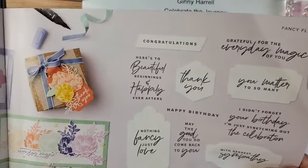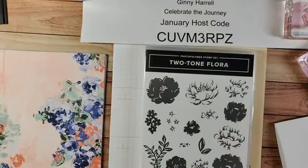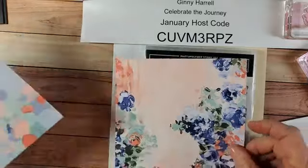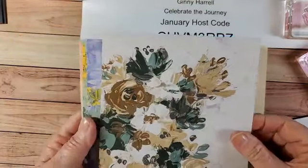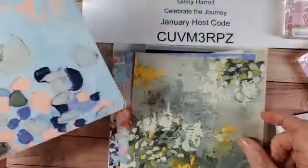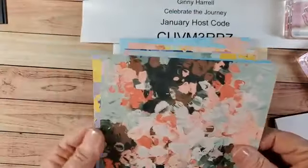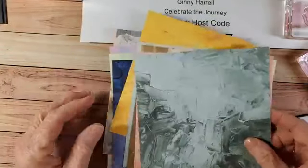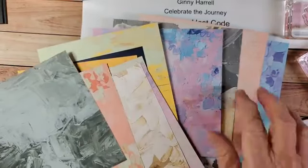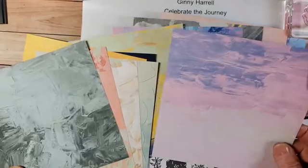The sentiments in this Something Fancy are great. Sympathy, birthday, thinking of you, thank you. Just lots of good sentiments. So this is the Fancy Flora DSP. You can just cut this and make it into a card without even having to have the stamps. You can just have some nice sentiments, and then you can use this paper and some complementary colors with it. Then the back sides are just a little simpler, I guess. It's like paint smeared on canvas, isn't it? Isn't it pretty? So this is the one we're going to use tonight.